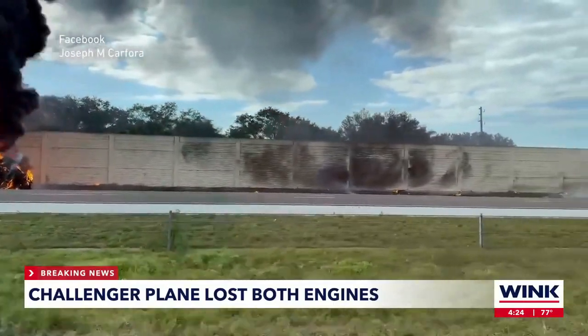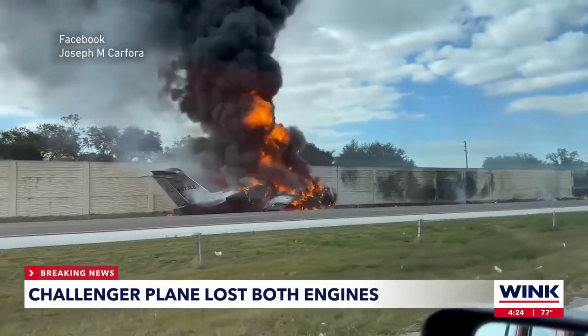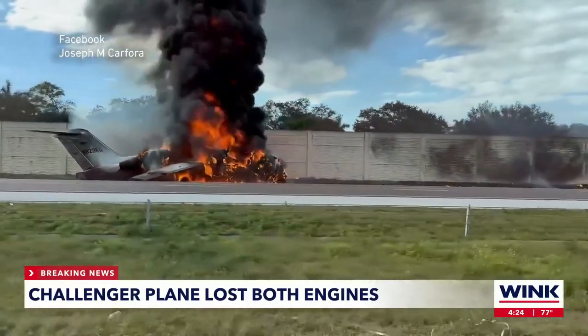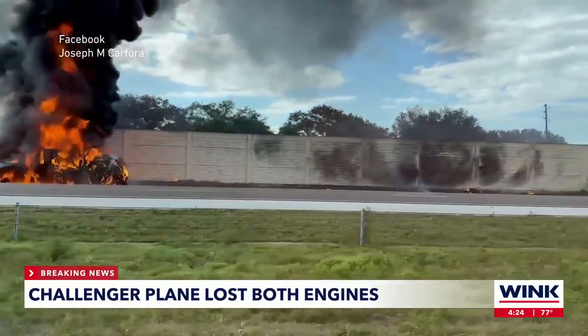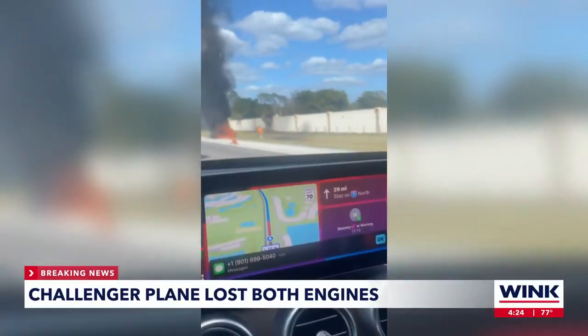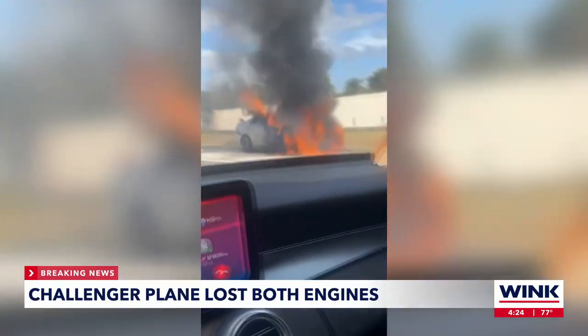You definitely feel for him because you know that pilots are trained to try to find the safest option. They are extensively trained in doing that. A highway would be one of them. Sadly, we know that a pickup truck was hit. Let's get to some more viewer videos from witnesses that were on the interstate.